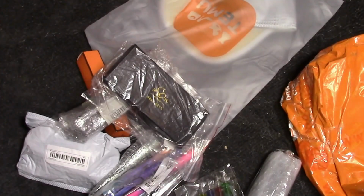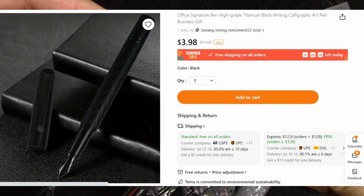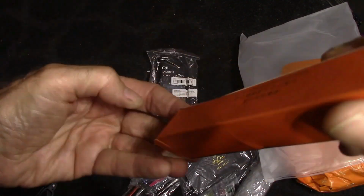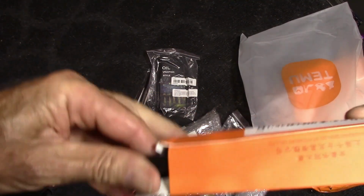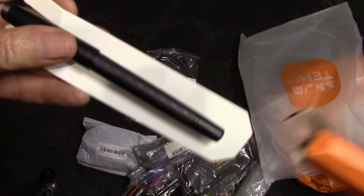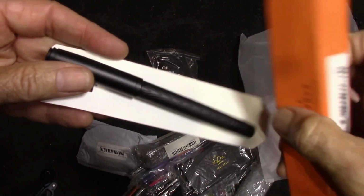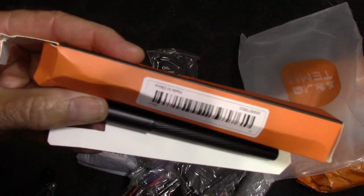Here's an example of how a box can get kind of mushed up. But again, the product has always been okay. As we see as the pen comes out, the pen is okay. It survived, and I don't really care about the state of the packaging.